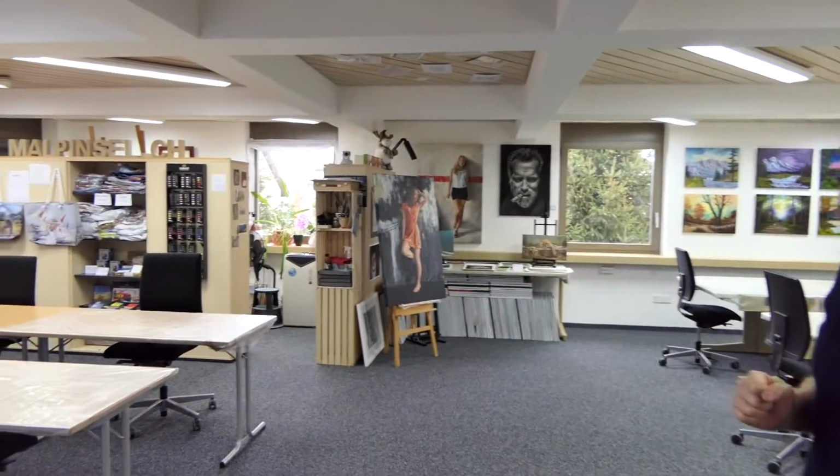This is the painting studio. I do several courses a year here, 3 times a year, double courses, 3-day courses working in pastel or oils. We've got enough space here, it's a beautiful studio. We've got enough space for 12 students.